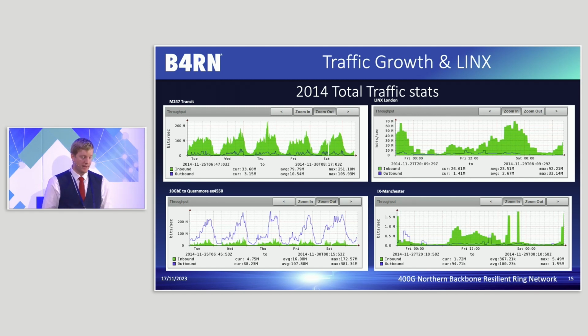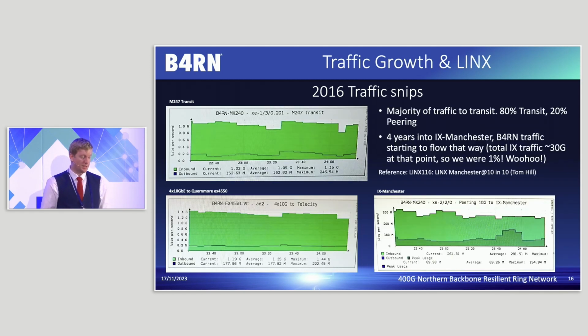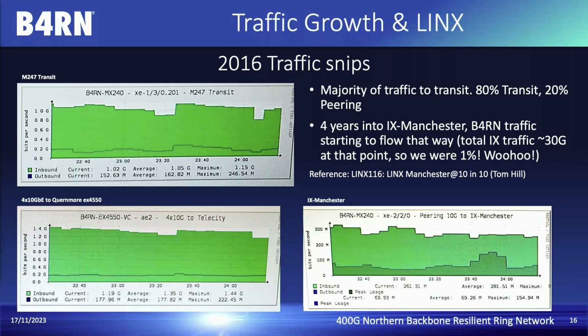Nothing else. You jump a few years to 2016, and again, you can still see that you've got transit, and then you've got IX Manchester now pulling a little bit more weight. But even so, the main core, 4 times 10 gig now bonded to Manchester. Okay, that was what was needed. We're running at 1.4. But the majority of traffic was going to transit still, 20% to peering.